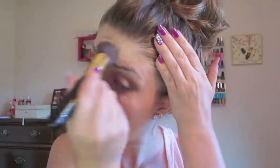And with MAC Studio Fix in NW15, I am buffing that into my skin. I only use 4 dots of this, which is a lot less than I use with other foundations. I've had this for a couple of weeks and I love it. It goes so far, a little bit goes a really, really long way. Sped up magical foundation applying here. I just can't get over how far this goes. You barely need any and you cover your whole entire face. And of course I gotta go down, get my neck so everything matches.